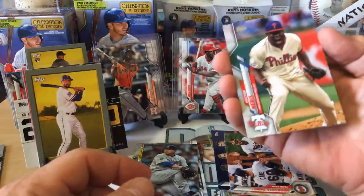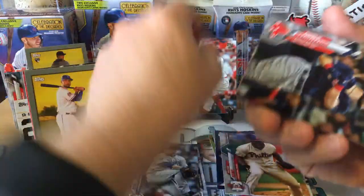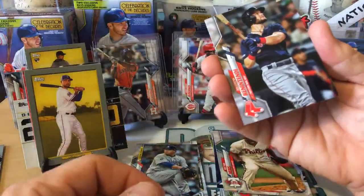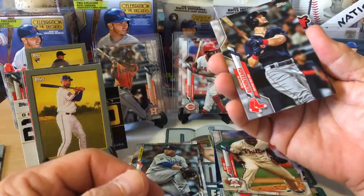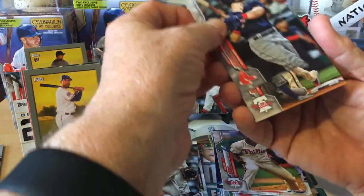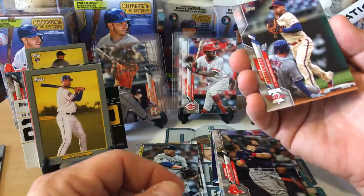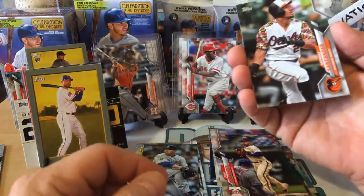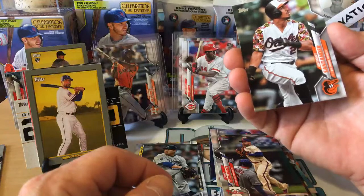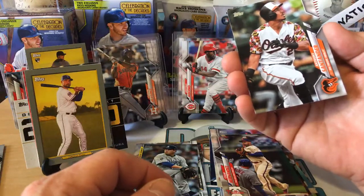All right. Hector Neris with the Philadelphia Phillies. Then we've got Andrew Benintendi. Shout out to Ethan's Elvis Covers and more. He PCs Andrew Benintendi. And then Cesar Hernandez with the Philadelphia Phillies. And rounding up our pack here, Anthony Santander with the Baltimore Orioles.